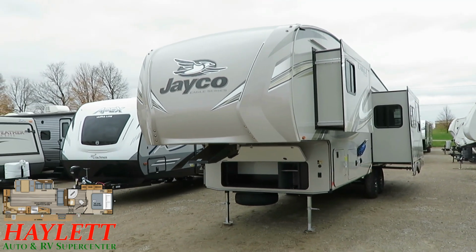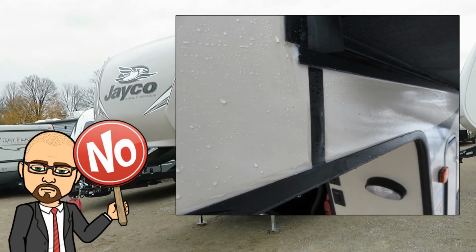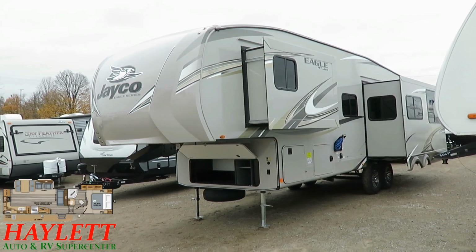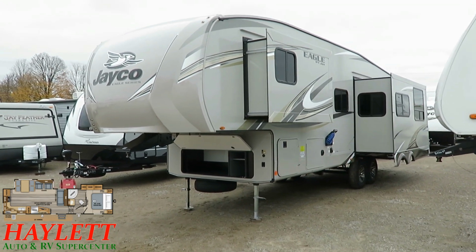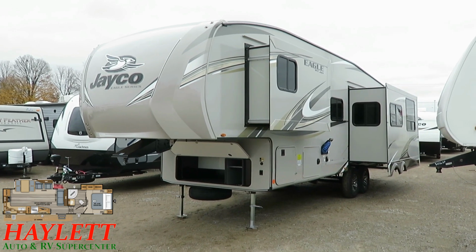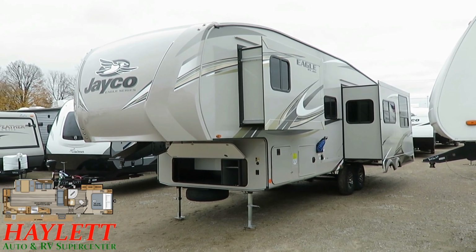Another thing that Eagle doesn't do is they don't pre-crack their fiberglass due to an expectation of failing structure. So many other fifth wheels have that. And now, when I say that, that's a very negative sounding phrase. I'm not trying to be overly scary. It's something that could take 8, 10, 12 years. Maybe a little less if you tow a lot. Maybe more if you tow less.